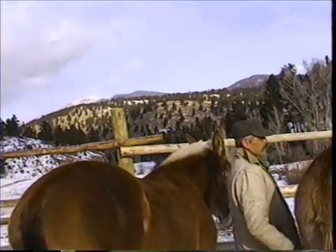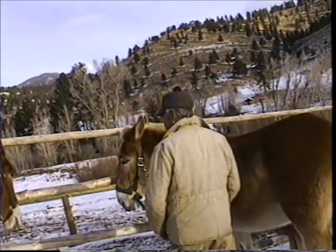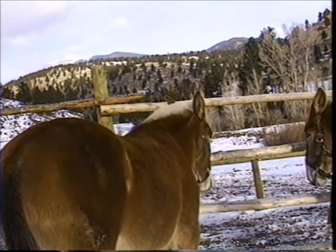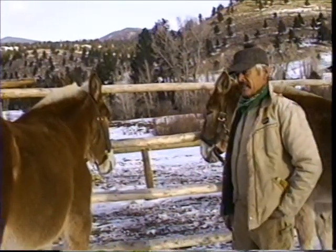You want to stand behind these animals. Get over. Get over. And this mule is usually the last one caught. She doesn't like to be caught. Is that right? Real Aspen. And she'll run over next to Willow or the bell mare and then stand there and let you catch her.